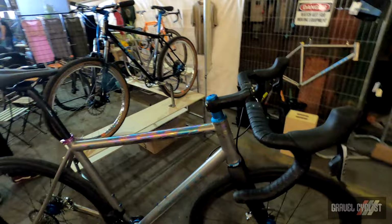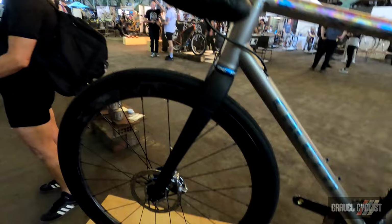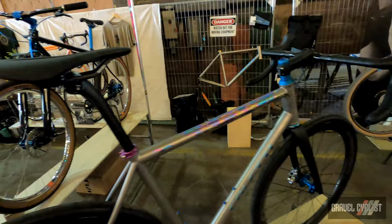This one has a special anodized finish that we did in-house. The patterning is based on a mushroom, and we used a bunch of different colors in there. I'm really happy about how this one came out. We'll look to do this again in the future.